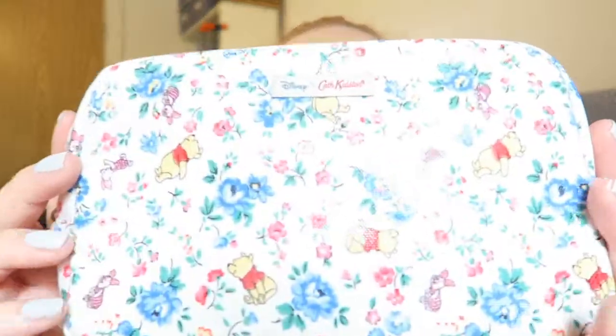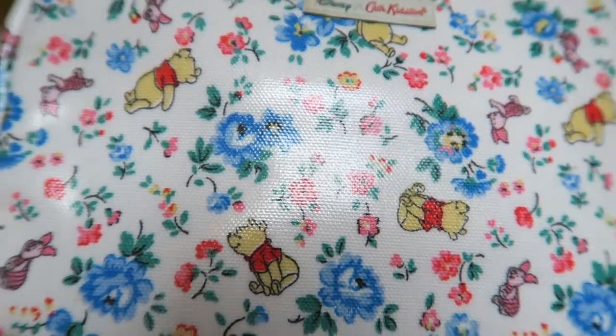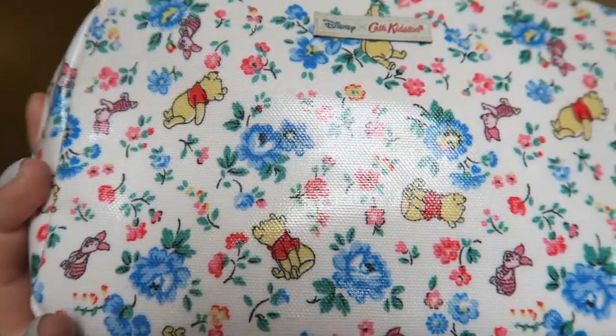Oh, I'm gonna drop them. These. So this is the Cath Kidston with Disney collection print. So the first one they've done is Winnie the Pooh prints. So I really love this one with the blue roses, and I'm gonna get you a close-up. Look at how cute that is, the little Winnie the Poohs and Piglet.